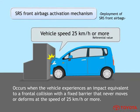The SRS front airbags deploy when the vehicle experiences an impact equivalent to a frontal collision with a fixed barrier that never moves or deforms at the speed of 25 kilometers per hour or more.